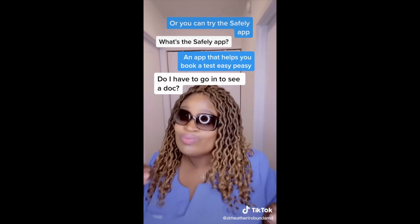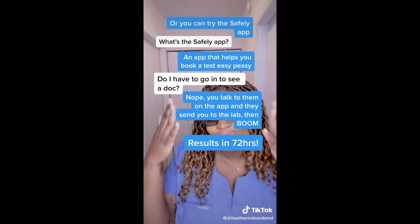Testing can be done with a vaginal swab, which you can collect yourself or which your doctor or advanced practice provider can collect during a pelvic exam. It can also be done with a urine sample where you pee in a cup and we send that down to the lab. It's a little less likely to pick up a vaginal infection, but it's still pretty accurate.